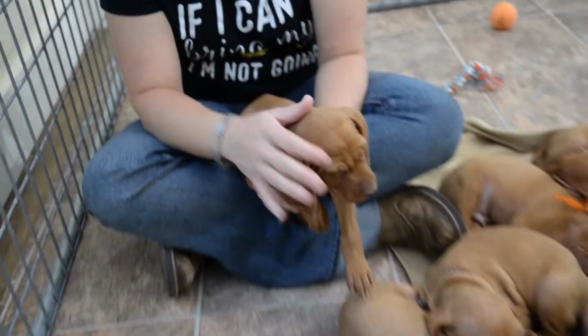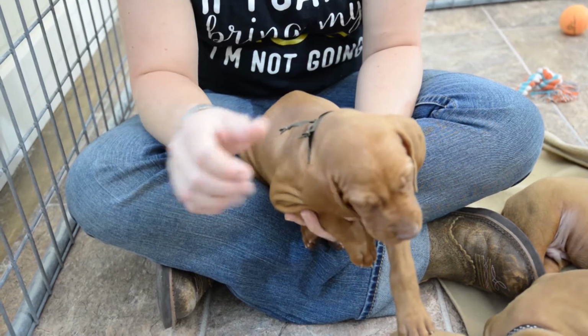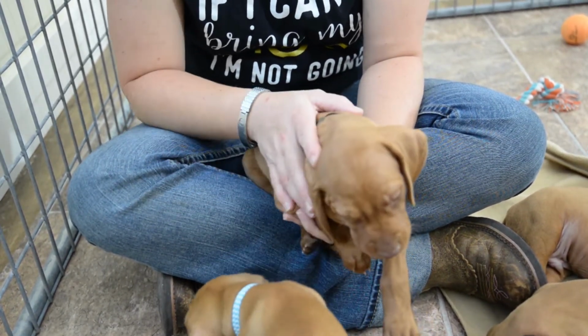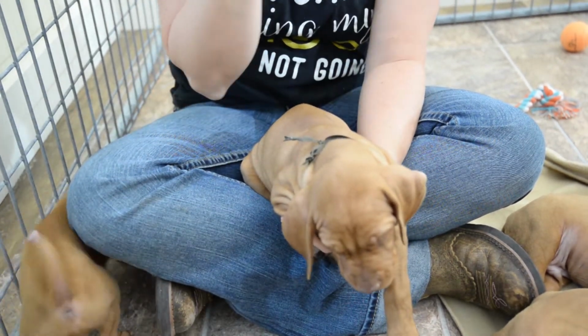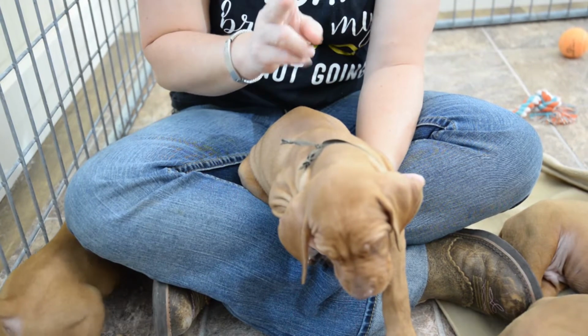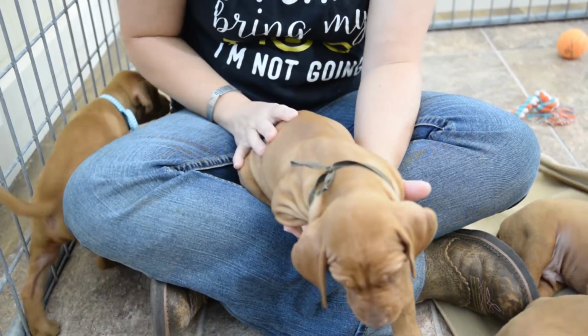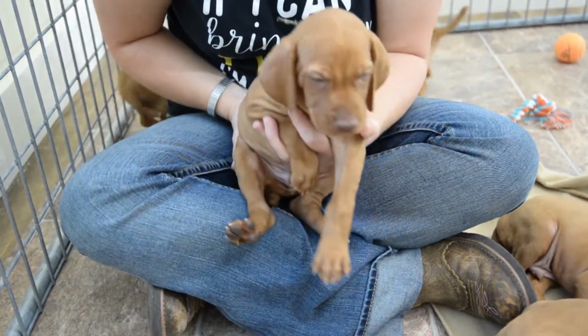But also, Sage is quite large for a female, and River is just a huge Vizsla. So I would expect her pups to be the biggest at maturity, probably, of any of these males to choose from. So she has two. We have solid brown, and we'll get to solid orange in a minute. I would expect those two to be the biggest at maturity. Now obviously no one has a crystal ball, but that would be my best guess.